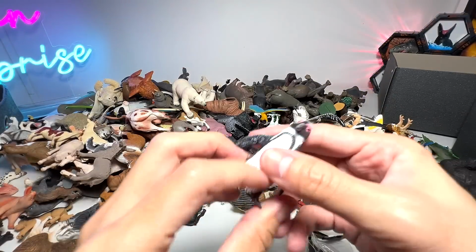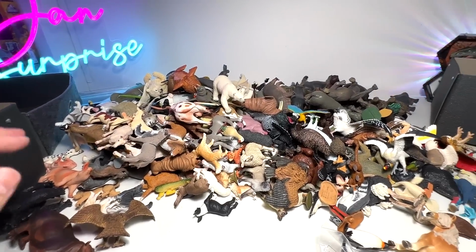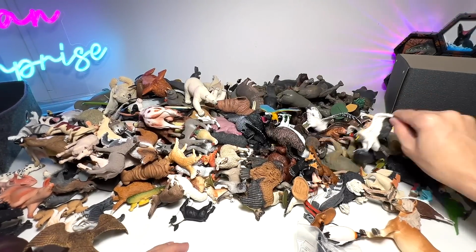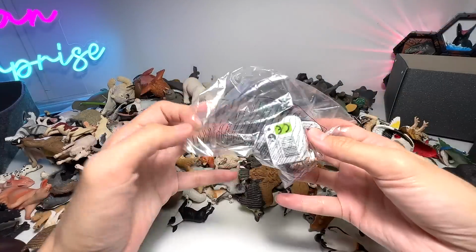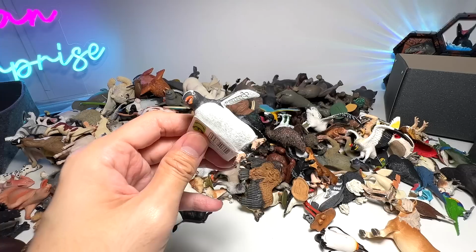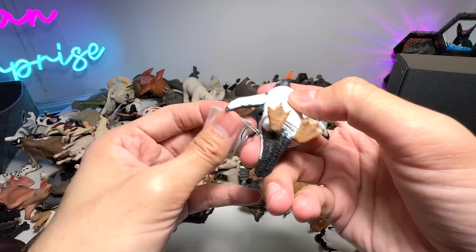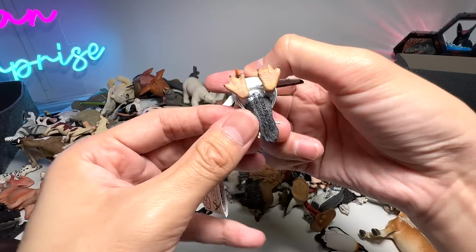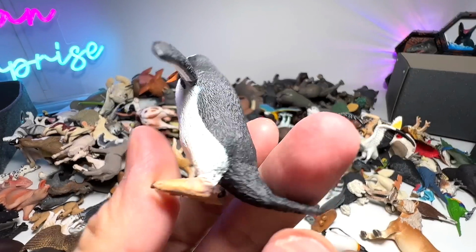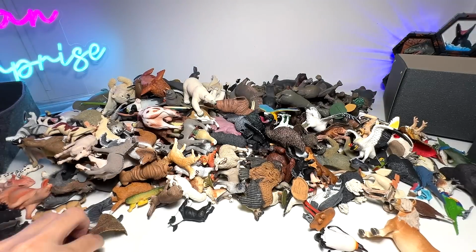Next, okay, this South African penguin, we're gonna put this right here. Let's see what else we've got. Give me a second, I need to check the box. Okay, here's another one. What type of penguin is this? Are you guys able to guess? Not too sure, I've never seen this before, so it could be a new species. Gen 2 penguin. Okay, I do have a Gen 2 penguin in my collection. I don't think I have one from Collecta, so this is definitely welcome.